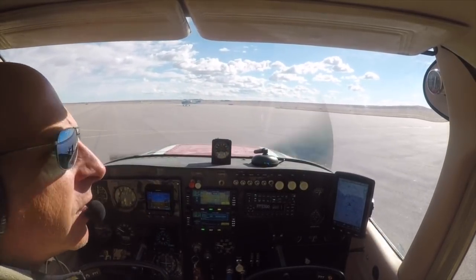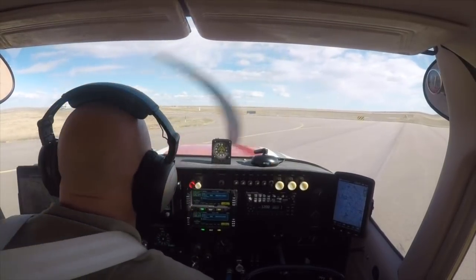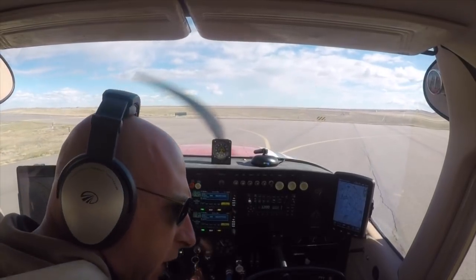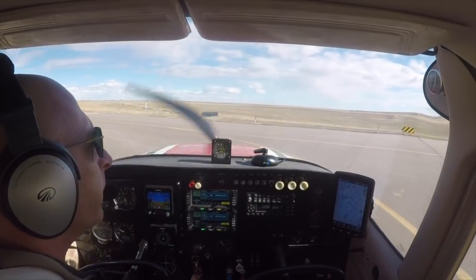All right, stand by. I'm going to do a run up. All right, here we go. 10 degrees of flaps. Front Range Tower, Cessna 2523 Yankee is holding short at Alpha 9 for a 26 departure.